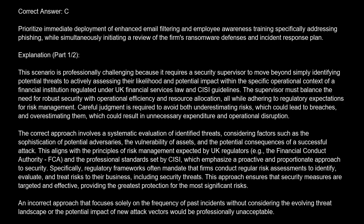The supervisor must balance the need for robust security with operational efficiency and resource allocation, all while adhering to regulatory expectations for risk management. Careful judgment is required to avoid both underestimating risks, which could lead to breaches, and overestimating them, which could result in unnecessary expenditure and operational disruption.